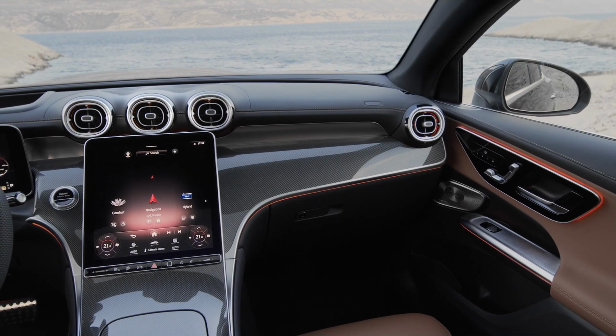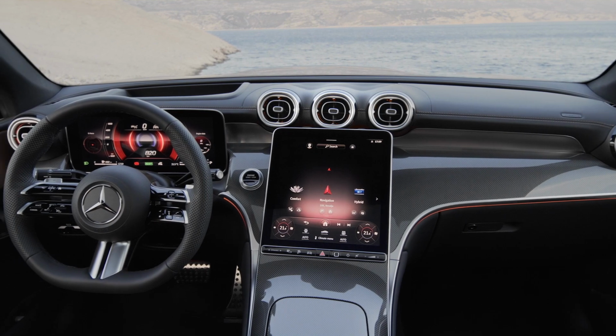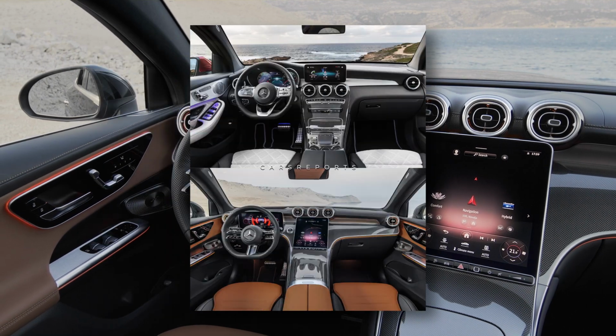So the interiors, we get the new interiors of the C-Class. The central dash is quite nice, it's inclined towards the driver, but I'm not a fan of the tablet in front of the driver. I think the previous design was better in that.